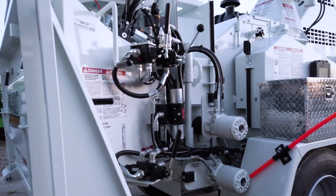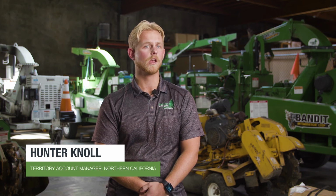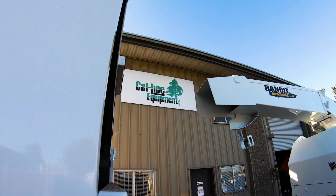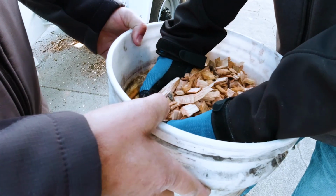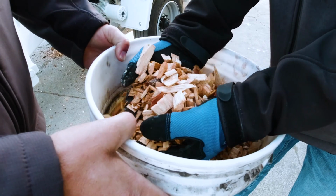The 15X PC will have 4 knives on the drum system that is going to allow a consistent end product coming out of the machine. What that means for you is at the end of the day, you can either recycle that with no extra fees, or you can resell that to the end user as a mulch back to their property.